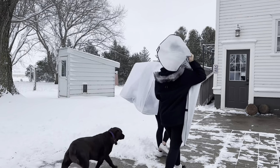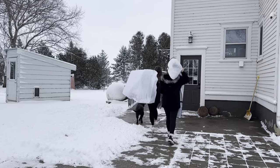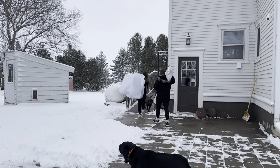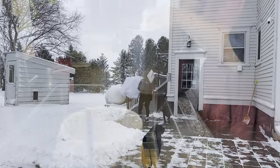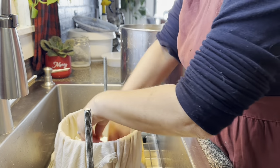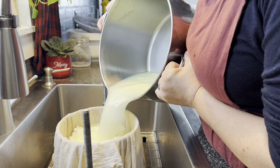And then in the middle of this day, we ventured out to a neighbor's house because we had an appointment for getting our daughter's wedding dress altered, and a couple of the bridesmaids' dresses altered as well. So back home, it is time to get the cheese into the press.